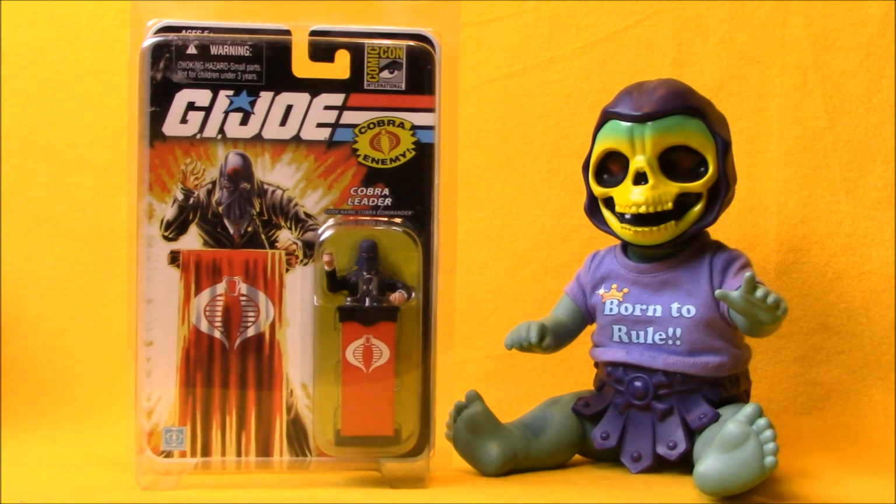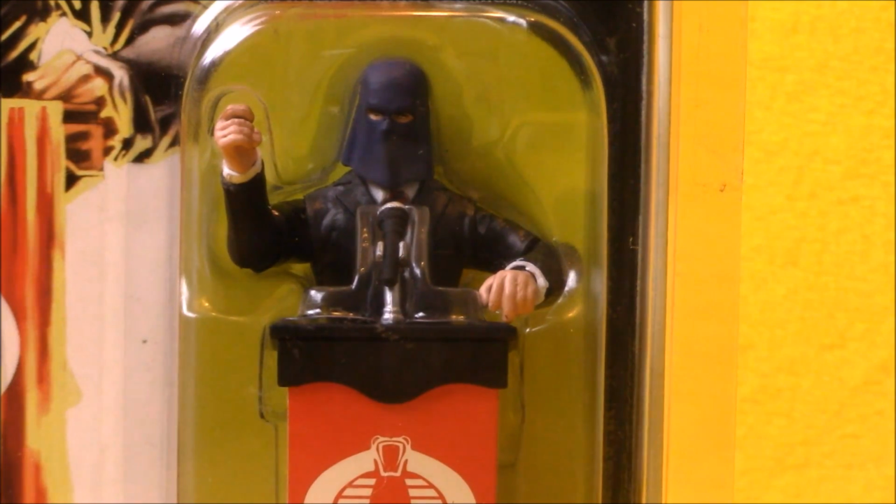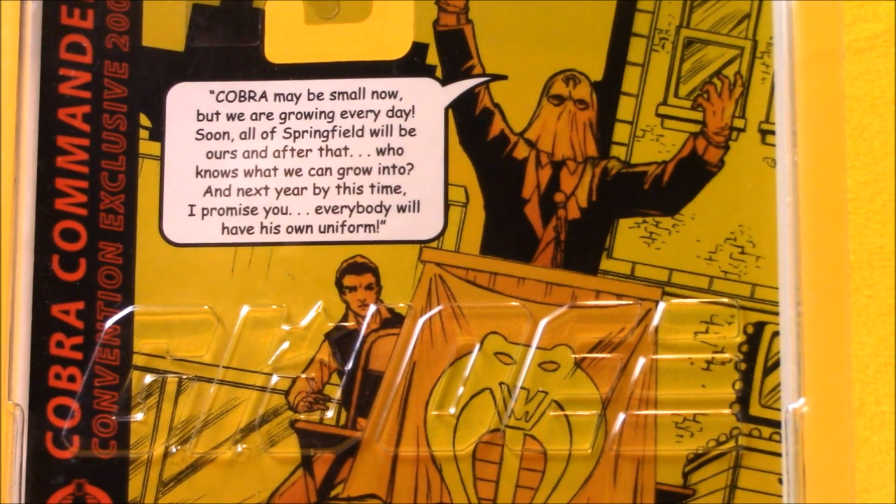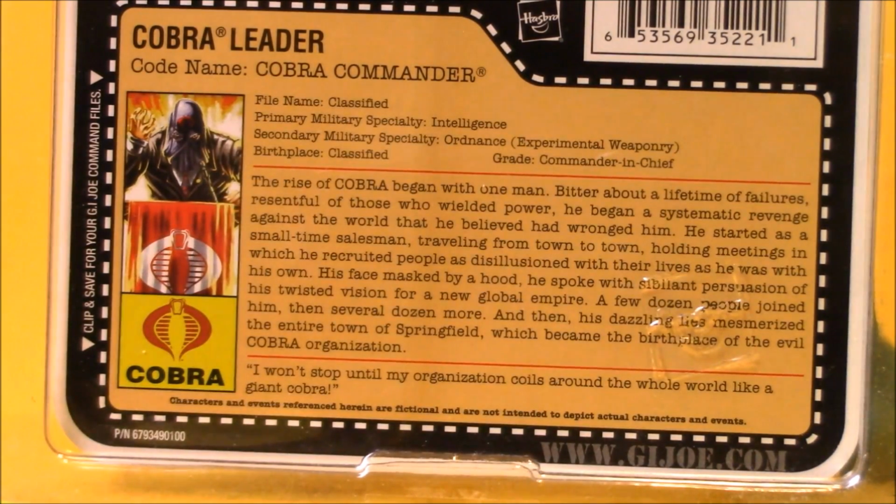Going along with that theme of carded Cobra Commanders, I picked up the San Diego Comic-Con exclusive Cobra leader figure here. He's dressed in a suit and comes with a podium. This figure makes for a pretty good exclusive. It's a cool character to have, but it's not somebody that you're disappointed if you weren't able to get your hands on him. The back of his box has some comic art on it instead of cross-sell. But of course he's got a file card down at the bottom.